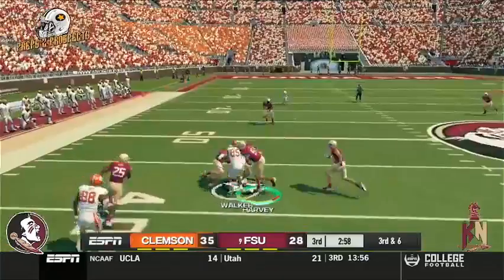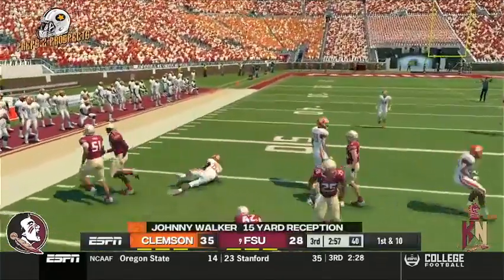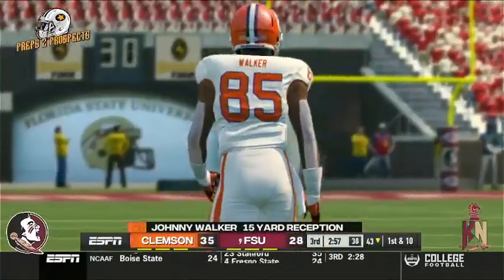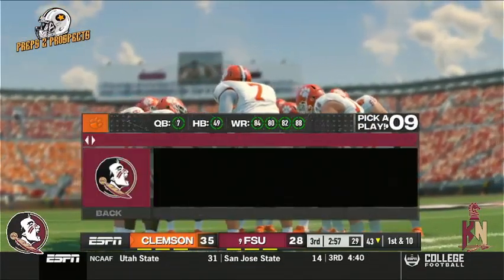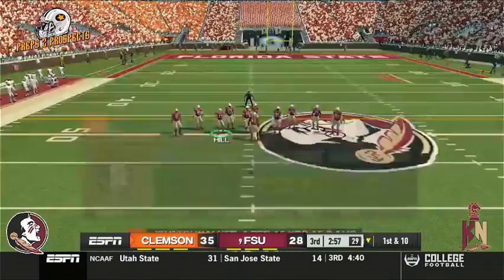And it looks like they're ready for the kickoff. And he got all of this one. Great kick. And they can forget about returning this one. The Tigers fans have got to be going crazy.